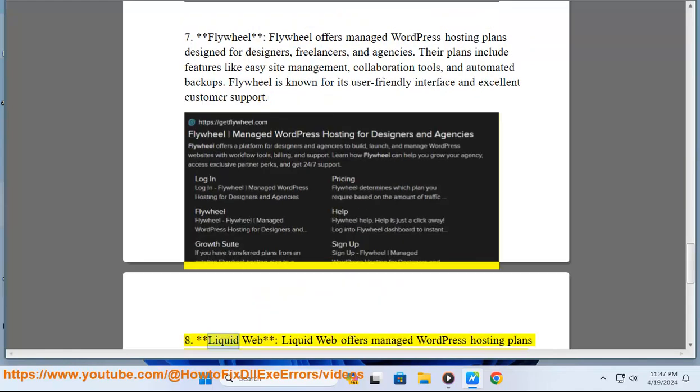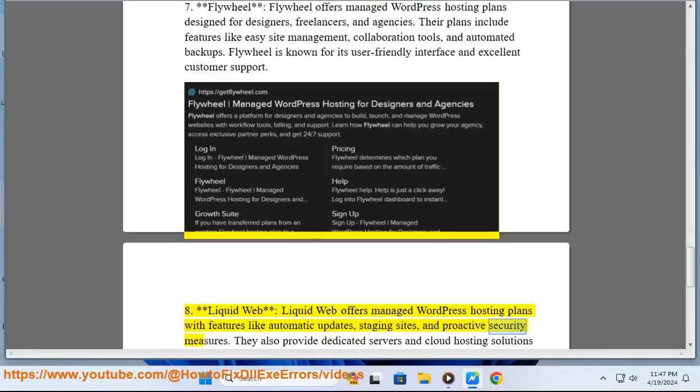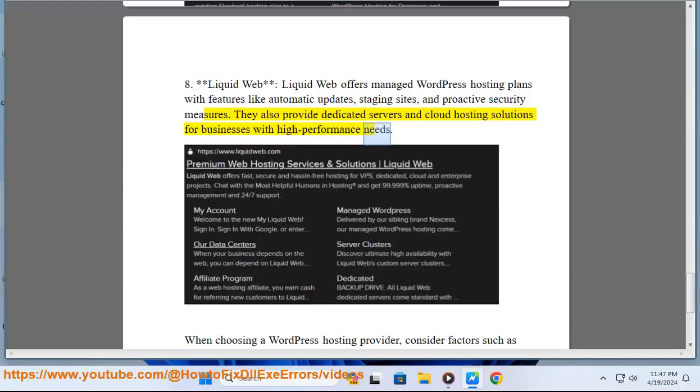8. Liquid Web. Liquid Web offers managed WordPress hosting plans with features like automatic updates, staging sites, and proactive security measures. They also provide dedicated servers and cloud hosting solutions for businesses with high-performance needs.